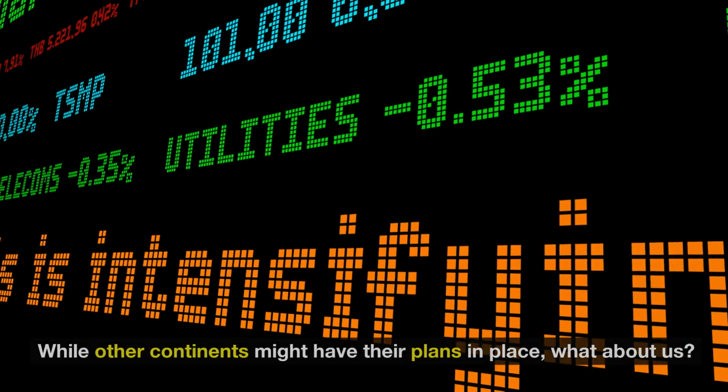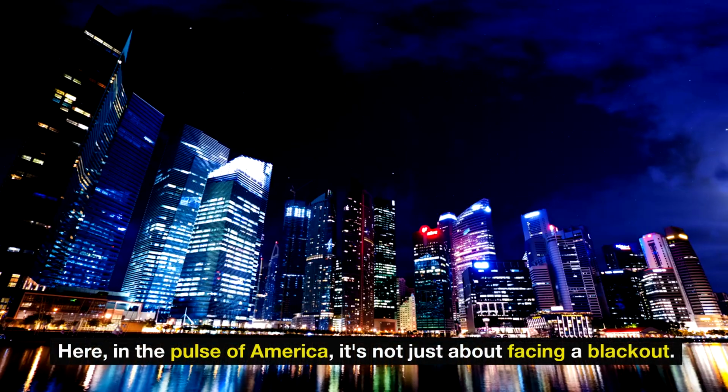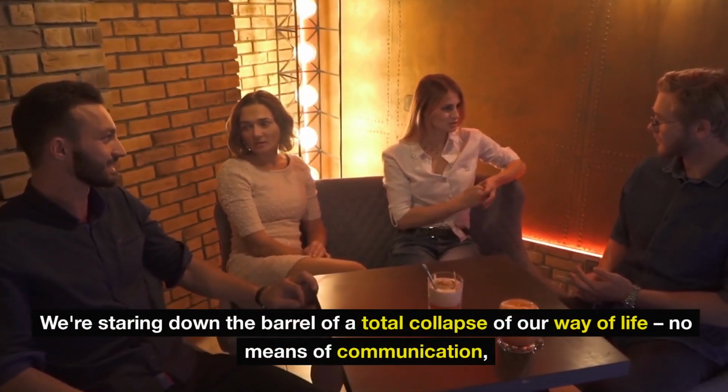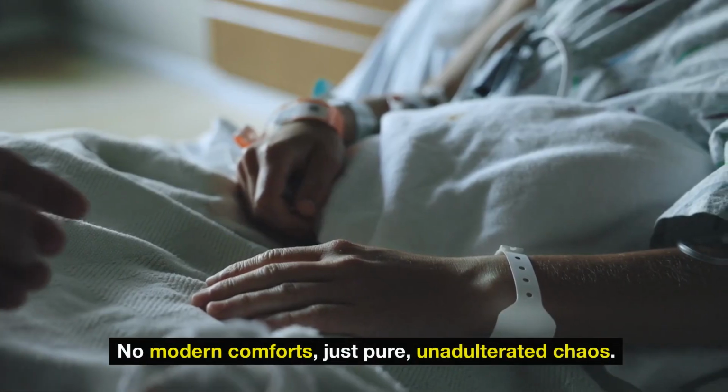before we know it. While other continents might have their plans in place, what about us? Here, in the pulse of America, it's not just about facing a blackout. We're staring down the barrel of a total collapse of our way of life. No means of communication, no modern comforts, just pure, unadulterated chaos.